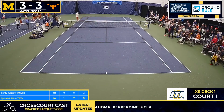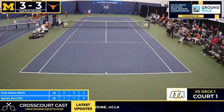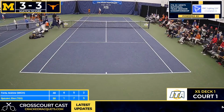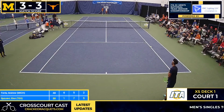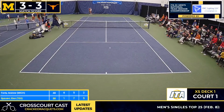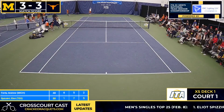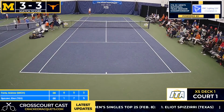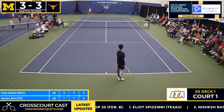Michigan stays alive. Andrew Fenty, the down the line dime. And you can't see him on your screen. He is imploring this crowd to get into the match. One break back. I don't think he has to implore. This crowd is very engaged right now. High drama. Was a 4-1 deficit he overcame last year. He can't do it again, can he?